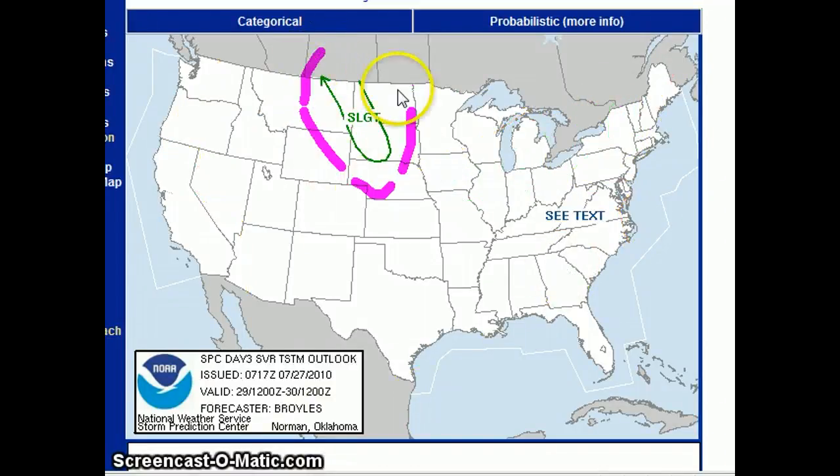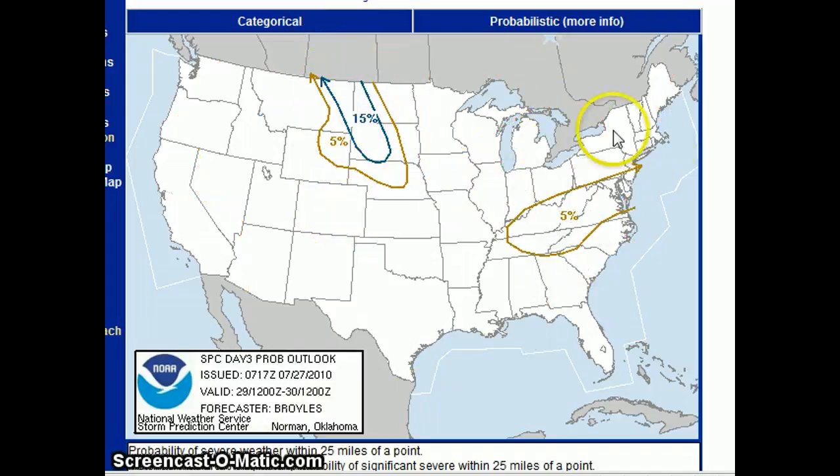Then Thursday, we shift back out to the Midwest, and still, with that front passage and the trough and all, we're still looking into Roanoke, Charleston, West Virginia, Philadelphia, Atlantic City, possibly some isolated severe thunderstorms to occur. Nothing extravagant, but at least potential at that time.